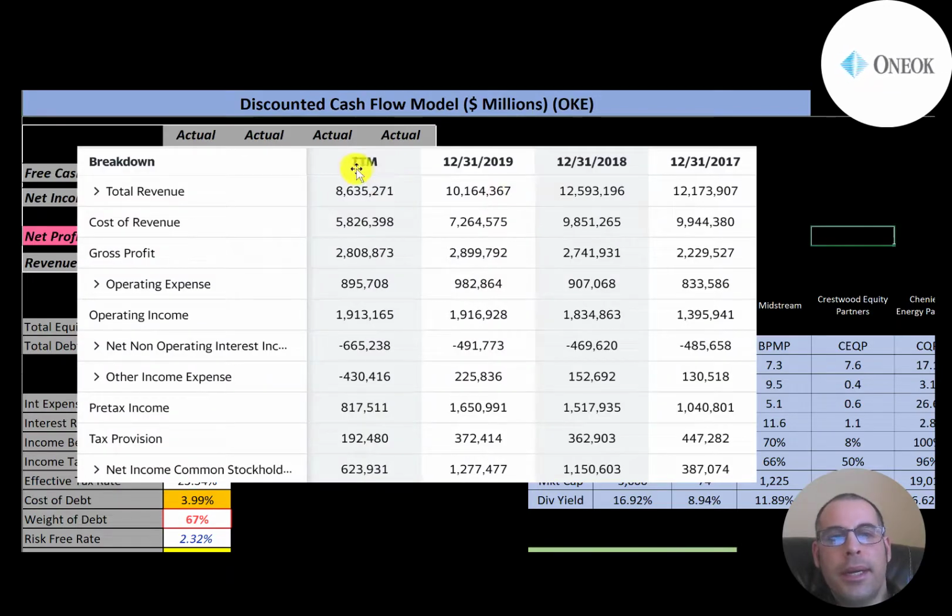This is the company's income statement. The top line is the revenue. Below that is the cost of revenue. The difference between those two numbers is the gross profit. Even though their revenue was lower in 2020 relative to prior years, they had much lower cost of revenue, so their gross profit was in line with prior years. Their operating expenses were $900 million, so their operating income was $1.9 billion. So they seem to be operating a more efficient business in the trailing 12 months relative to prior years.